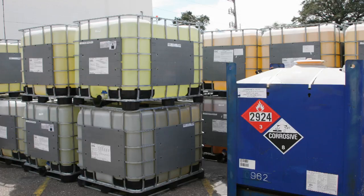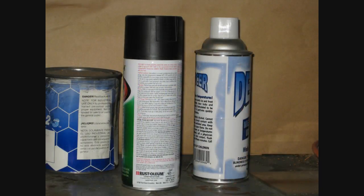Any and all residual chemicals brought on site by contractors for a job must be removed from the mill after completion of the job. It's illegal to throw aerosol cans with any contents remaining in them into the trash.